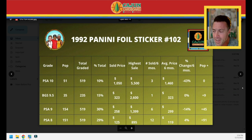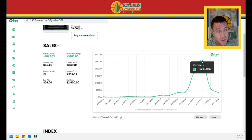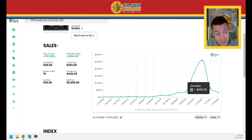That being said, it's really in stark contrast that the card's gone down 43% just over the last 6 months. Not to mention how much the thing has gone down from $5,500, the highest sale, like we looked at back in October of 2021. The BGS 9.5 has retreated in similar fashion, with the highest sale ever being 2,600 that you can see right here on your screen, right? There's the peak. There's only been 2 sales since then. That's July of 2021. And then boom, it comes all the way down to 650. And then boom, it comes all the way down to 323.